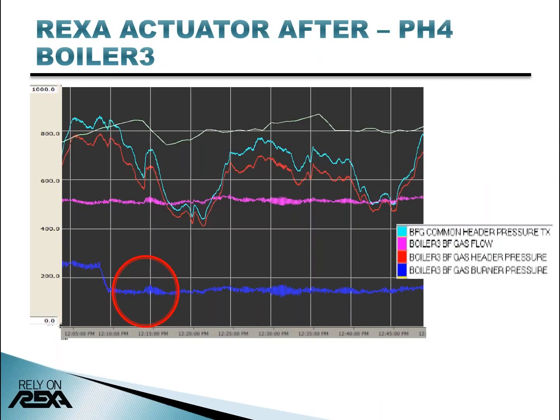In this chart with the Rexa actuator, please observe the left side of the chart. The red header pressure is still unstable, but the blue gas burner pressure is controlled at a preferred lower pressure target near 250 millimeters water column. The pink line is the volumetric flow rate, which is stable. In the right area of the chart, the blue boiler gas pressure is vastly improved. The gas pressure is stable and tightly controlled due to the hydraulic stiffness and precise positioning with the Rexa actuator.